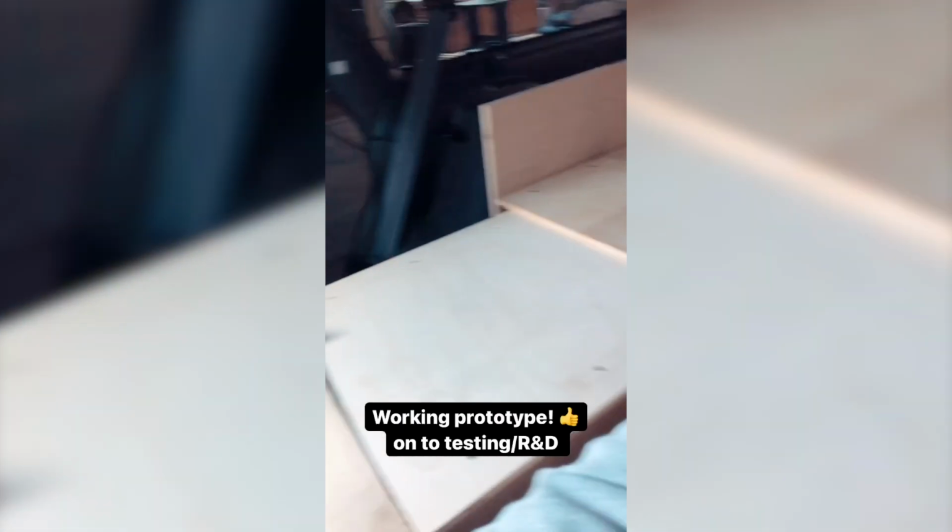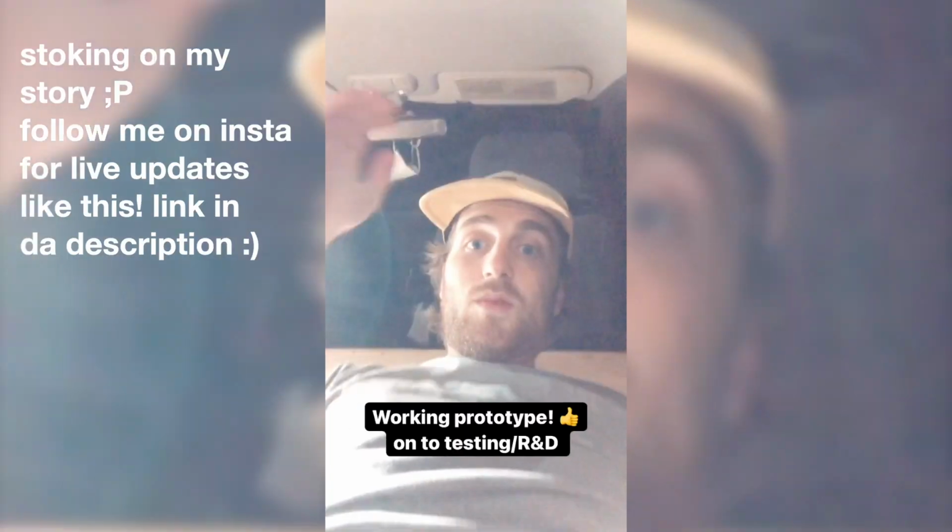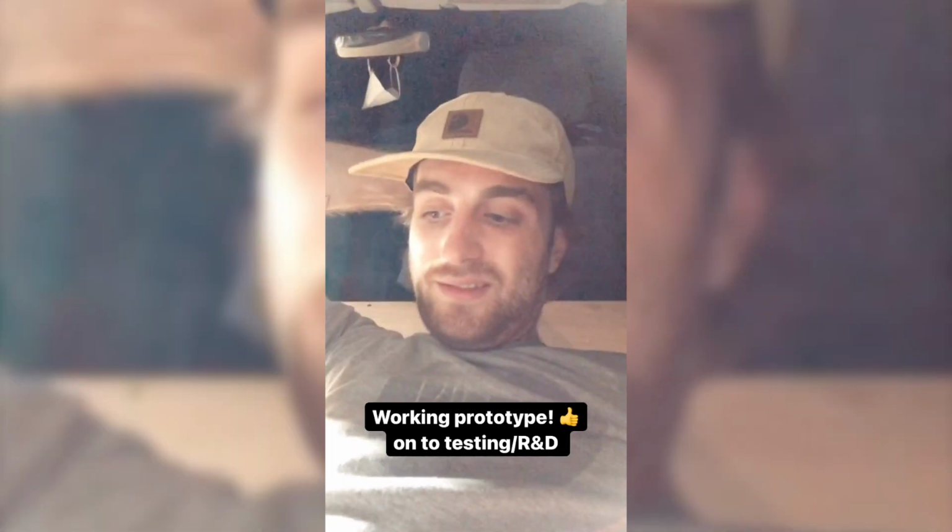Check it out, dudes. Working prototype. We're laying down in here. We're fully extended.